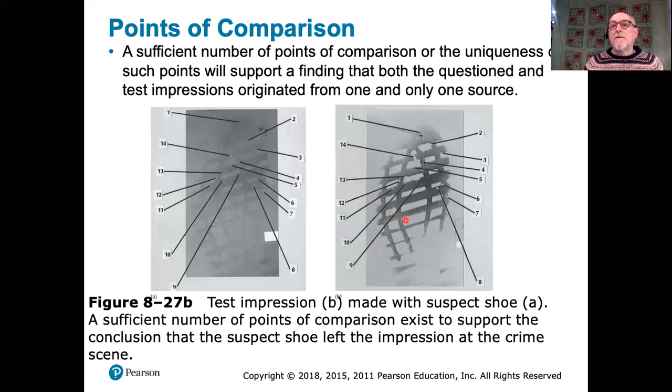In this case, the examiner has thought that 14 similarities are sufficient to tie them. A defense attorney might question that and say, who told you that only 14? Can we say scientifically that this? In the case of fingerprints, this actually has become a major issue, as we'll hear later on in the course.